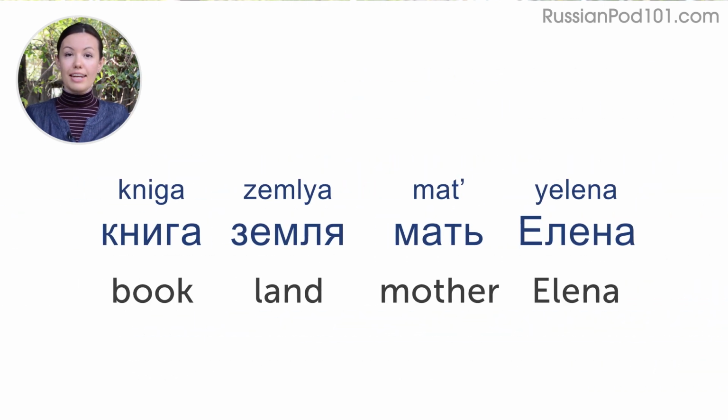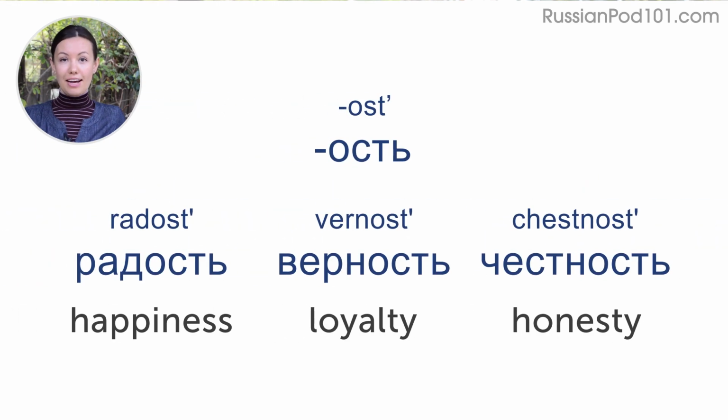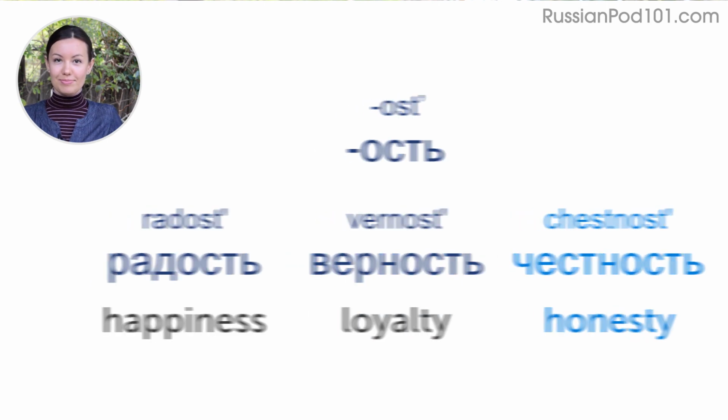Feminine nouns, names included, usually end with either a vowel or a soft sign. For example, книга, book, земля, land, мать, mother, Елена, that's a Russian female name. And feminine nouns usually have the suffix ost. Радость, happiness, верность, loyalty, честность, honesty.